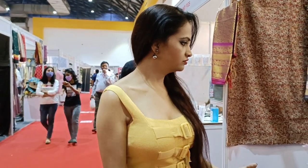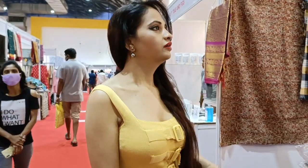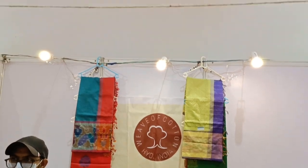So they are basically from Hyderabad. They are selling pure cotton dupattas, towels and a range of kurtis. They have sarees as well. Okay, let's see. We have cotton sarees.